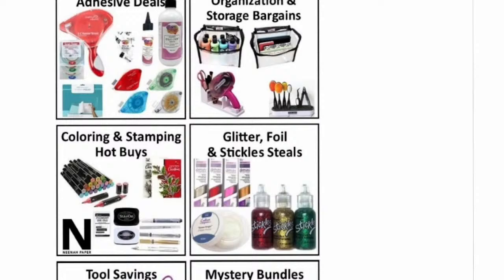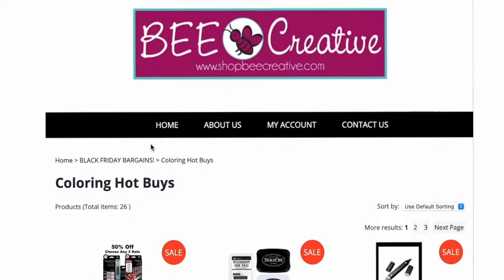Let's see here, I'm backing up so you can see what that is. Why is this not working? There we go. Coloring and stamping and hot buys.